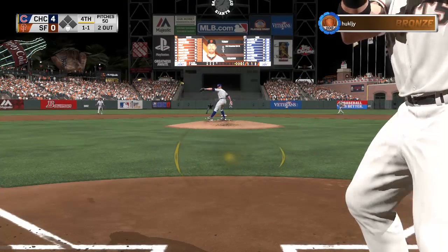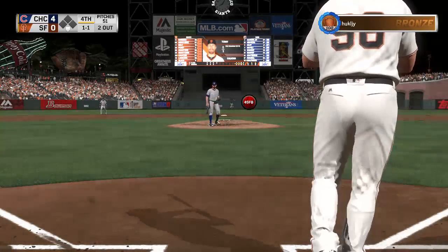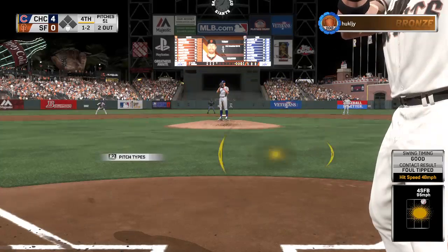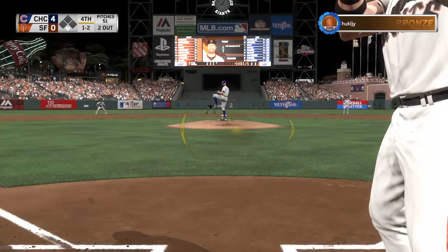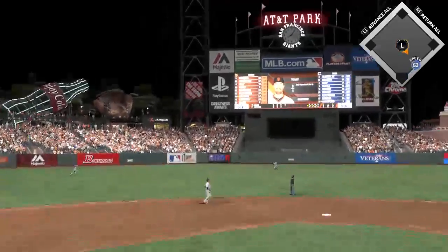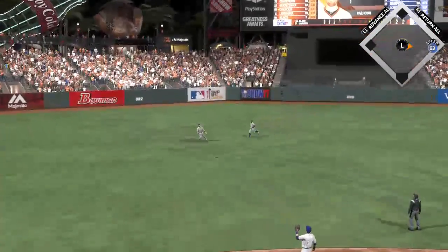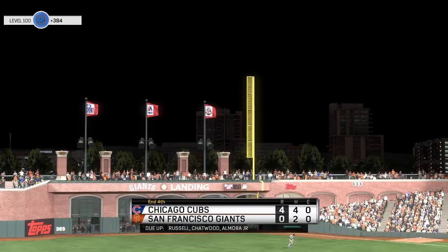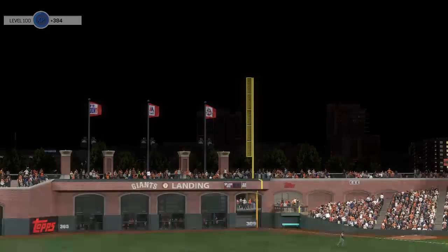Ready to deal. Here's the 1-1. Fouled off again, and now he's in a 1-2 hole. Here he comes on a ball and 2 strikes. Lifted the other way out to left center. Chasing it is Herrera. But the left fielder calls him off and makes the catch. And the inning is over.